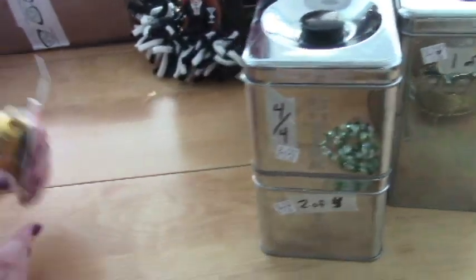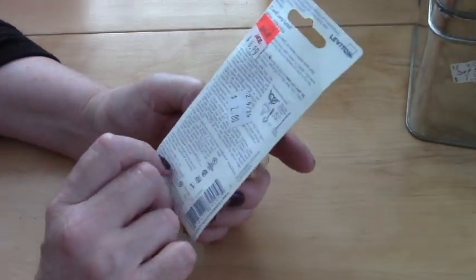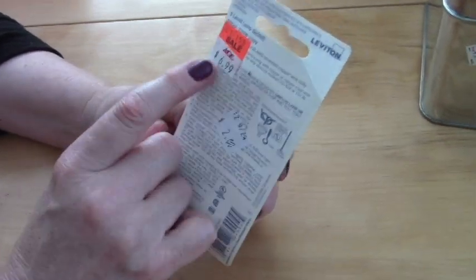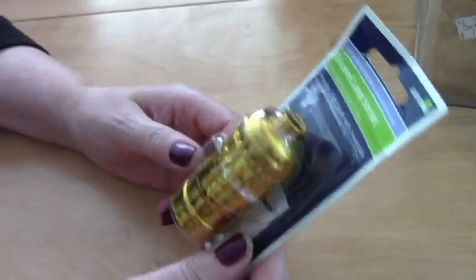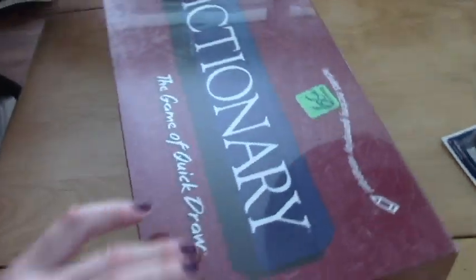That's cool. And there's Mr. Retro's item. We never have enough of these. This was $2. It was from Ace for $6.99. So you never know when you're going to need lamp parts at the House of Retro. Then I got this at Thrift City.